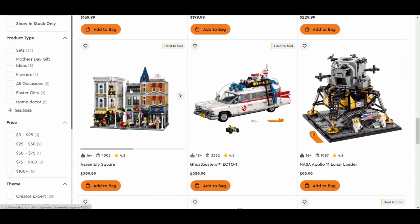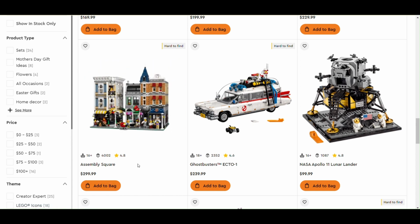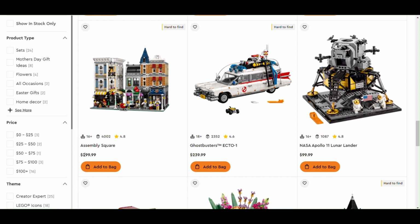Assembly Square. I love this set. I'm actually in the process of rebuilding it right now. I had previously broken it down for storage. But wow, I am almost finished with this part right here, the rooftop. Every step has been just a new twist, a new turn. And even though I'd already built this once before, it felt like I had gone out and bought a new Lego set. That's how fresh and how beautiful this experience was. Retiring at the end of the year, and it's my most expensive Lego set I have ever bought. Gotta go out and get this one.